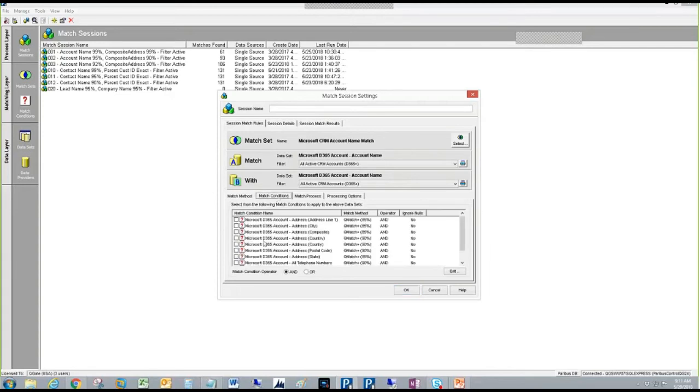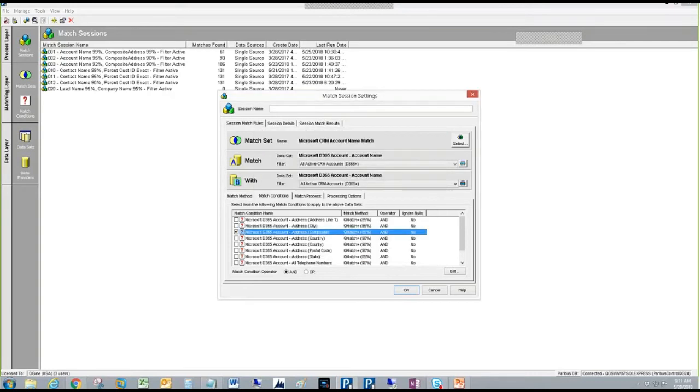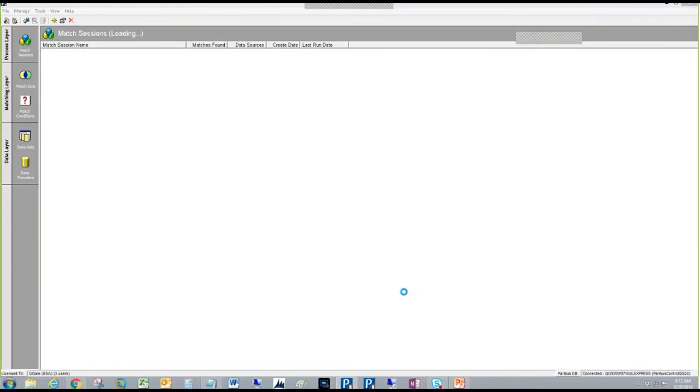By clicking on match conditions, I can go in here and choose the address, composite or full, and I can even further tell it whether I want an exact match on the address, or, like I did with the account name, something more fuzzy, maybe 85%, which we'll do here. As you can notice, I can have pretty much any match condition that makes sense for your company, including custom fields if you want. But that's basically it. I'll put a name in here to make it descriptive, showing that I'm going to search on account name at 90% and the address at 85%, and say OK. And that's about all I need to do.